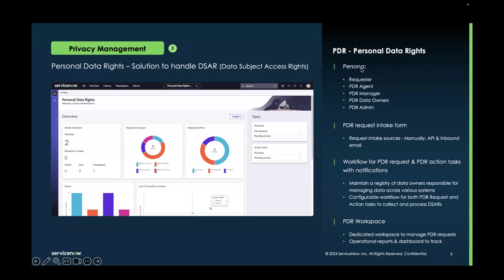So personal data rights comes with specific roles. Again, there's a requester, there's a PDR agent, PDR manager, PDR data owner, and admin, various roles coming in. I'm going to explain those roles in a minute. And there is an intake aspect from where the requests are coming, and there's a workflow aspect on how we are receiving these PDR requests and managing the tasks related to these PDR requests with various other data owners who are managing the systems. And there is a dedicated workspace for this particular functionality.